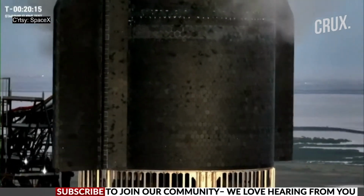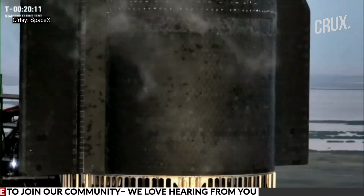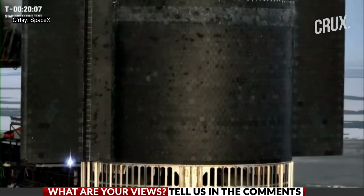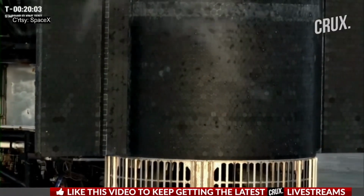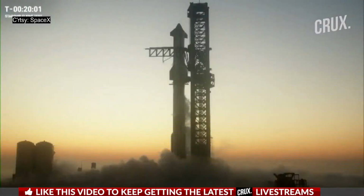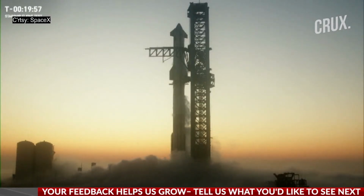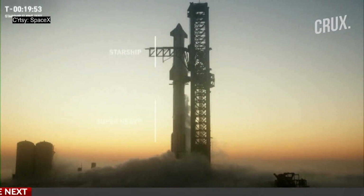Now, those tiles are designed to insulate the vehicle during atmospheric entry, where the temperatures can get as high as 1,500 degrees Celsius. And one of our test objectives today is to verify how those systems perform during reentry. Yeah, now as Shiva mentioned, between the ship and the booster, basically the top of the booster, between those two stages, that's our new hot stage, critical for our new separation technique.